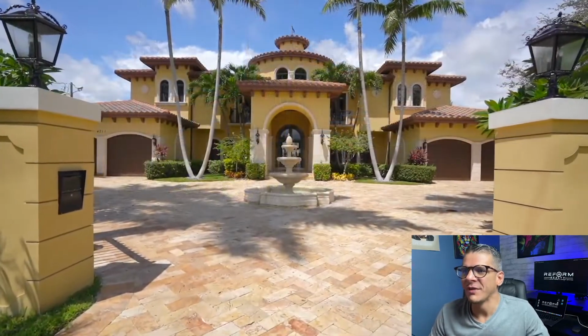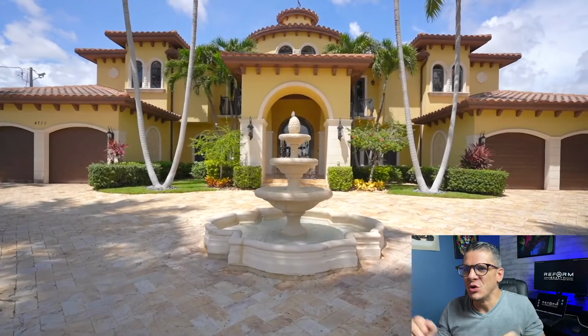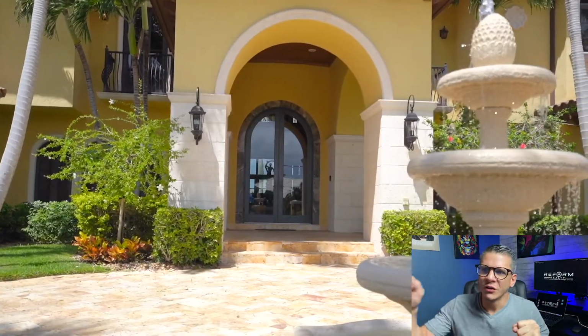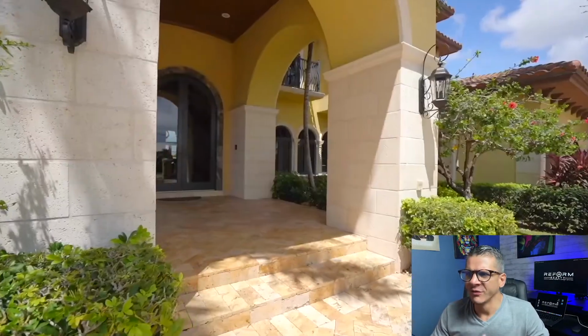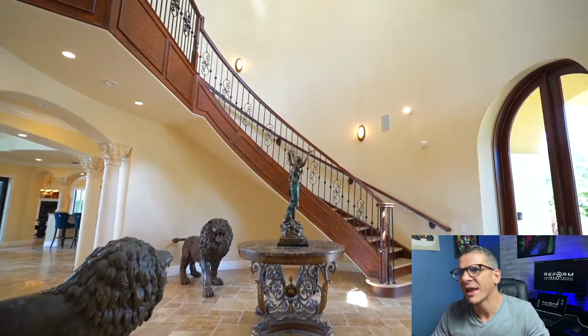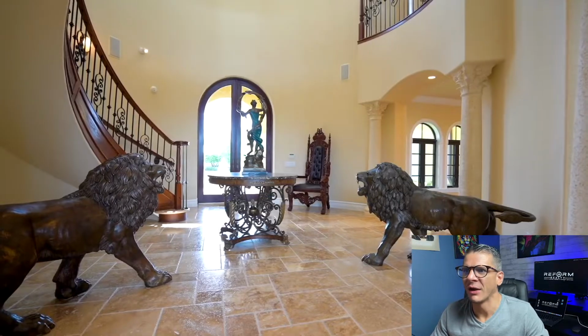So as soon as you pull up to the gate, not only are you greeted with this amazing, dramatic view of this beautiful Mediterranean villa, but you also have this huge turnaround driveway which goes around that beautiful fountain, a 4-car garage, plenty of space for parking. There's a custom front entry door system. That's a wrought iron custom staircase, 29-foot ceilings in this particular house.